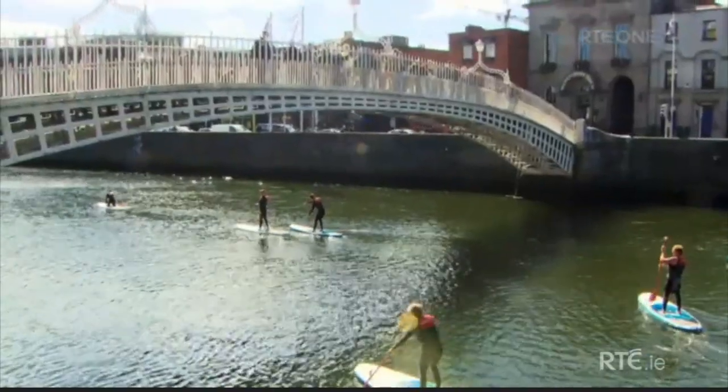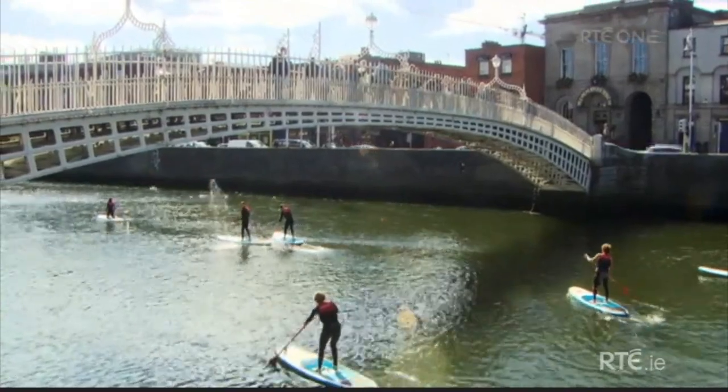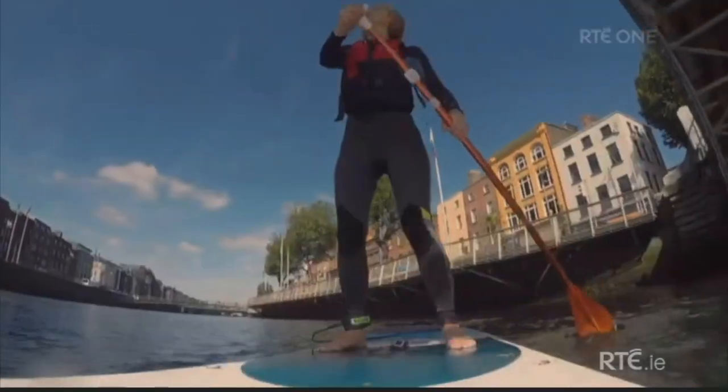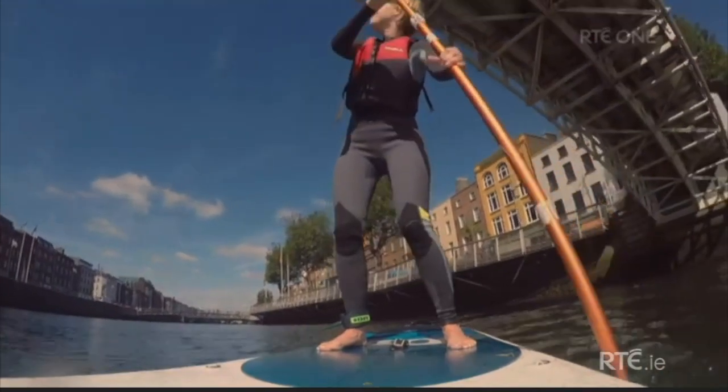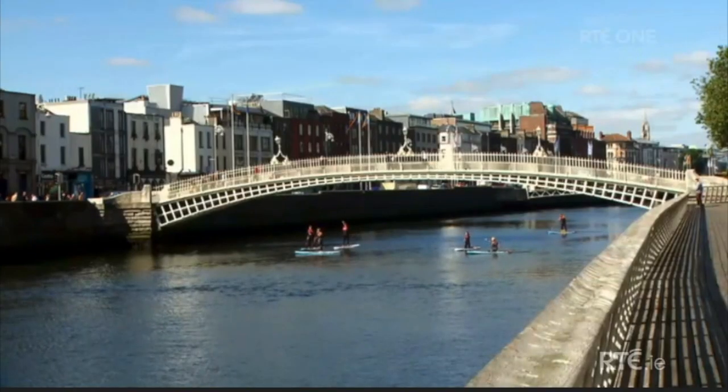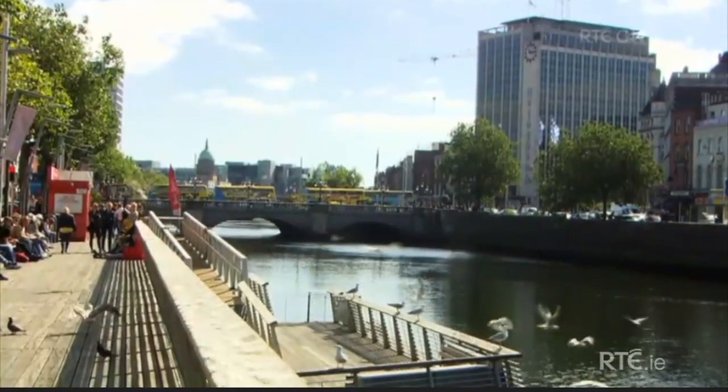Then we come to probably Dublin's most famous bridge, the Halfpenny Bridge. For 184 years, the only pedestrian bridge in the city. Today, tourists and Dubliners alike are perhaps unaware that at one time a person had to pay a halfpenny to use this bridge, linking Merchant's Arch to Liffey Street.